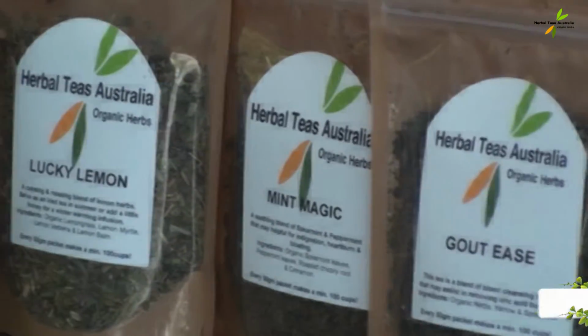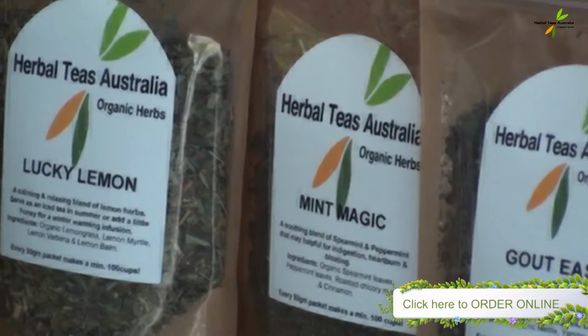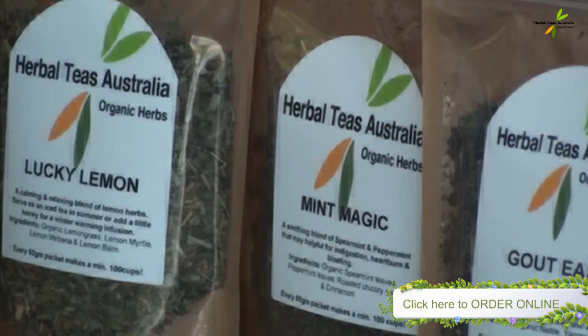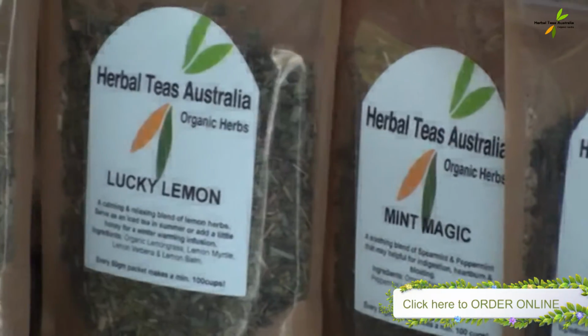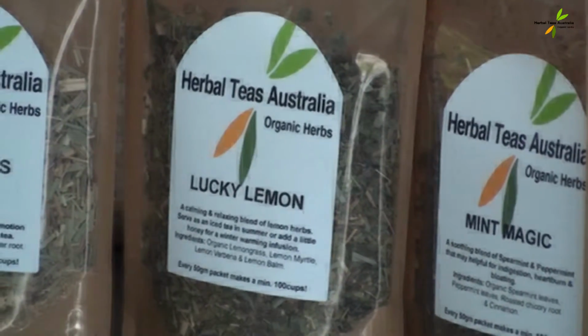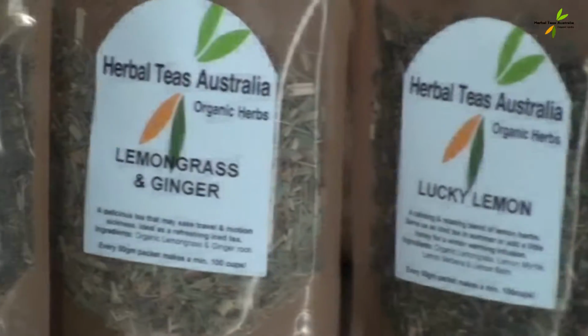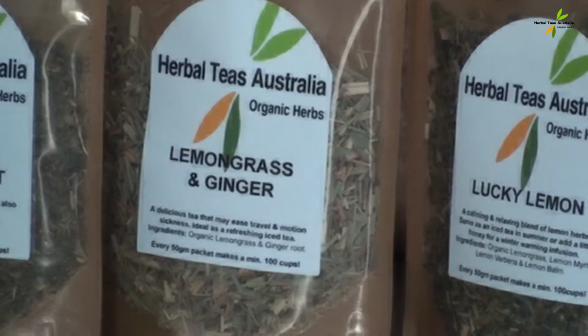The mint magic, I've used that sprinkled on a leg of lamb, popped in an oven bag and oven roasted. Lucky lemon is great sprinkled on fish fillets and then oven baked. It's really quite delicious. Lemongrass and ginger, use it in a stir fry.